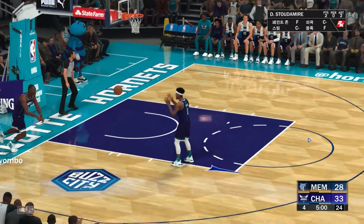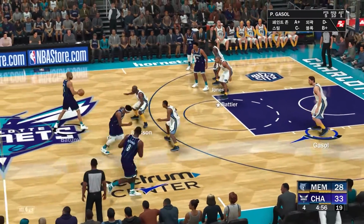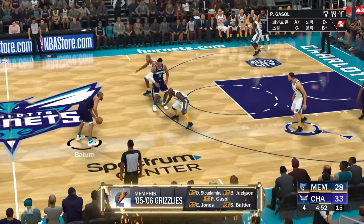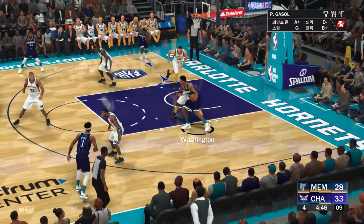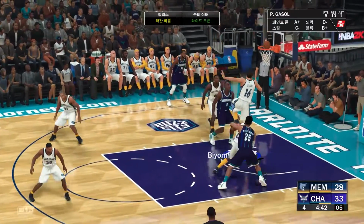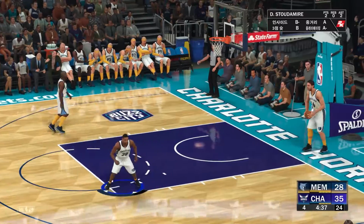And with these teams locked in a very close contest, this fourth quarter promises to be a good one. On the court for Memphis to start the fourth, they've got Pau Gasol. Shane Battier is out there with Jones. And there's Jackson, and it's Stoudemire in at the point guard. Washington passes to Biyombo. The shot from the low post is good. And the Hornets lead by 7.